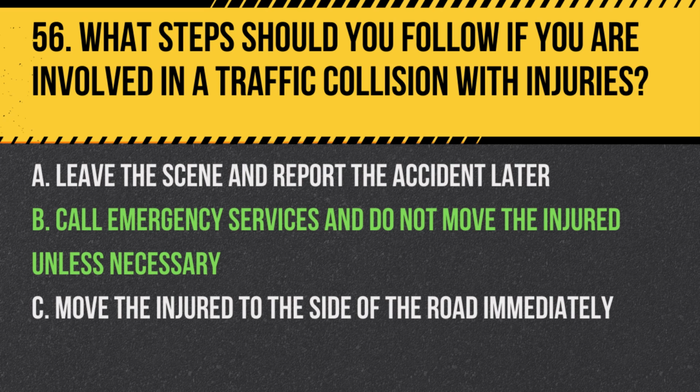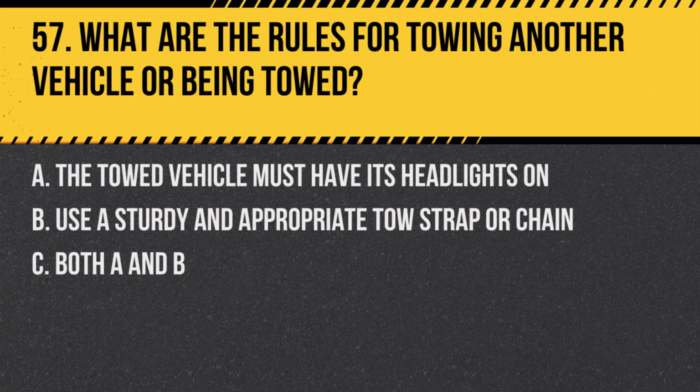If involved in a collision with injuries, call for help and avoid moving the injured unless it is absolutely necessary to prevent further harm. Question 57. What are the rules for towing another vehicle or being towed?